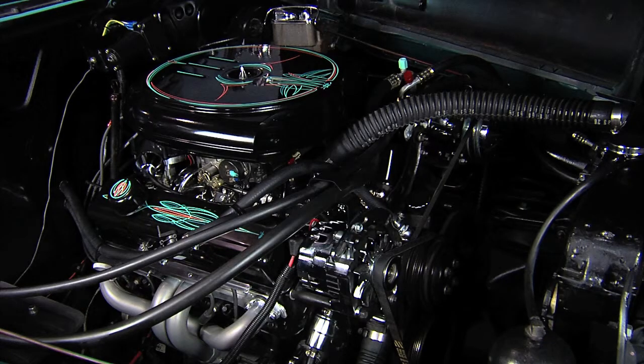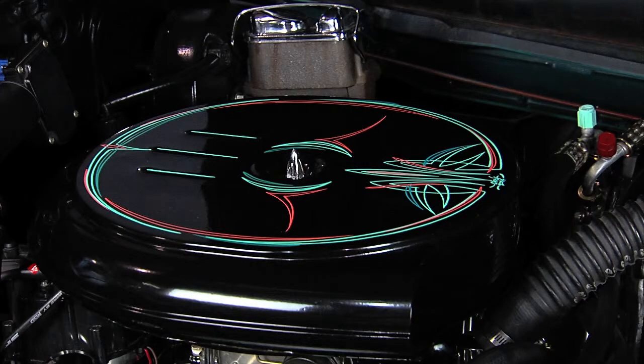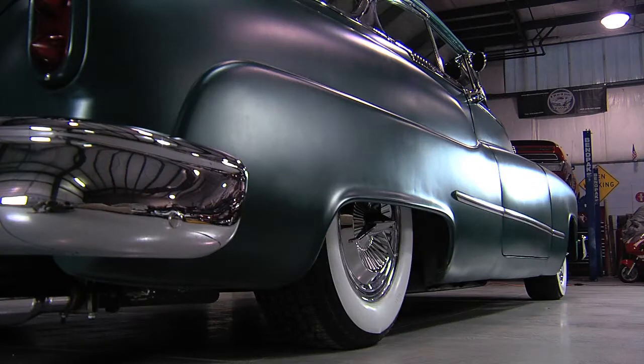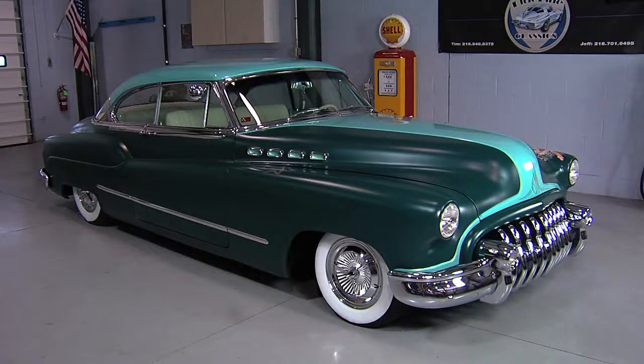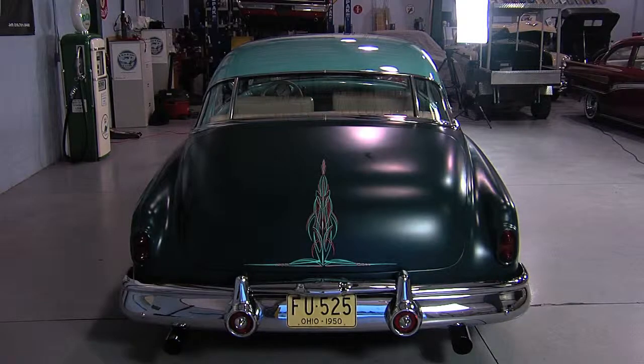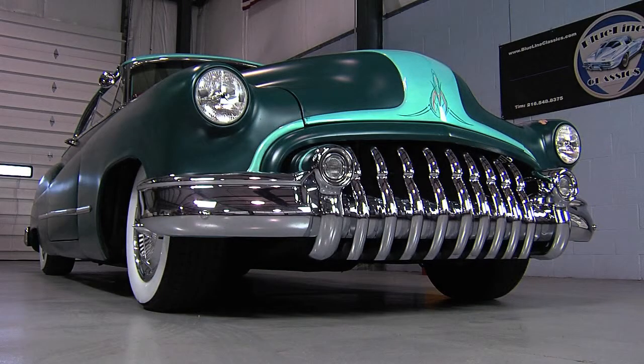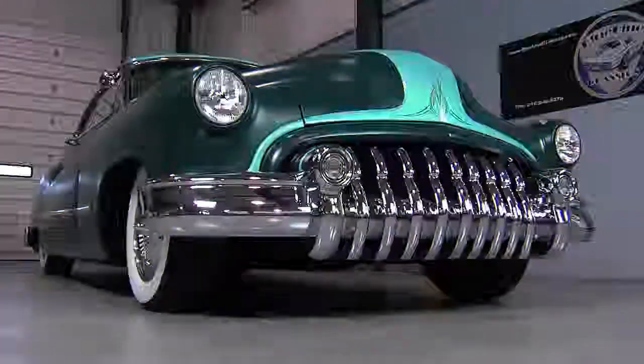The reason we added this car to our collection, I just love the looks of it. I mean, you see the grille, it looks like it's just ready to eat up the pavement. I like the low and slow theme, the American Graffiti style cars. It's got the big whites. I mean, just slammed down, it just looks like it's ready to go. All I can say is any car that shoots flames like a rocket out the back just commands respect.